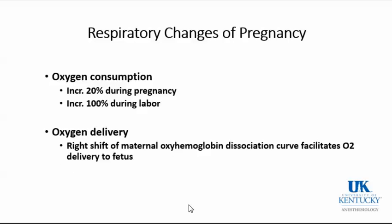Oxygen consumption increases significantly, which makes sense, during pregnancy by about 20%, and then during labor you can see as much as a 100% increase in oxygen consumption. Another thing to remember is the oxyhemoglobin dissociation curve shifts to the right on the maternal side.